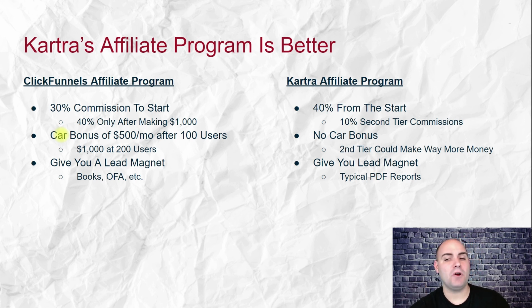And then the last part, as far as lead magnets, they're typical PDF reports. The lead magnets on Kartra that they provide to you aren't as good as the ones with ClickFunnels. I will concede that to ClickFunnels. But if you can create your own lead magnet, this point becomes irrelevant.